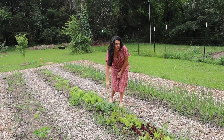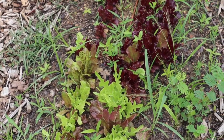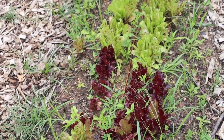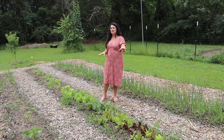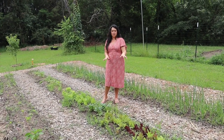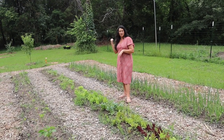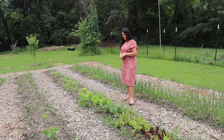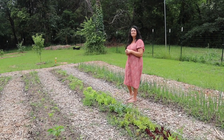Over here was my first lettuce section that I grew, and you can see a lot of it is bolting and going to seed. I need to pull it up and give it to the chickens. But this struggled. It just stayed about this size the whole time I grew it, and I think that's because it's directly in the sun for the majority of the day. So I started some over in the shade, I'll show you in a minute, and it's done much better. But from here on, it's just lettuce that is bolting.